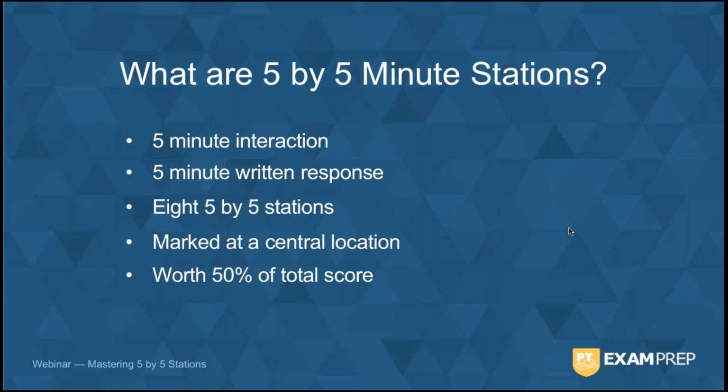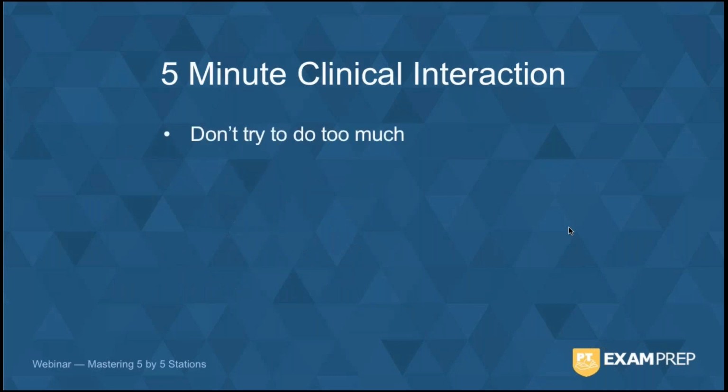Okay? So next, what is in that 5-minute clinical interaction? You only have 5 minutes, so you need to be efficient and perform the task that's being asked of you. So don't try to do too much. The questions are typically to the point. They're asking you for 1 or 2 clinical interactions, and sometimes the stations will even say what they don't want you to do. So make sure you focus on the question and only do what the task is asking.